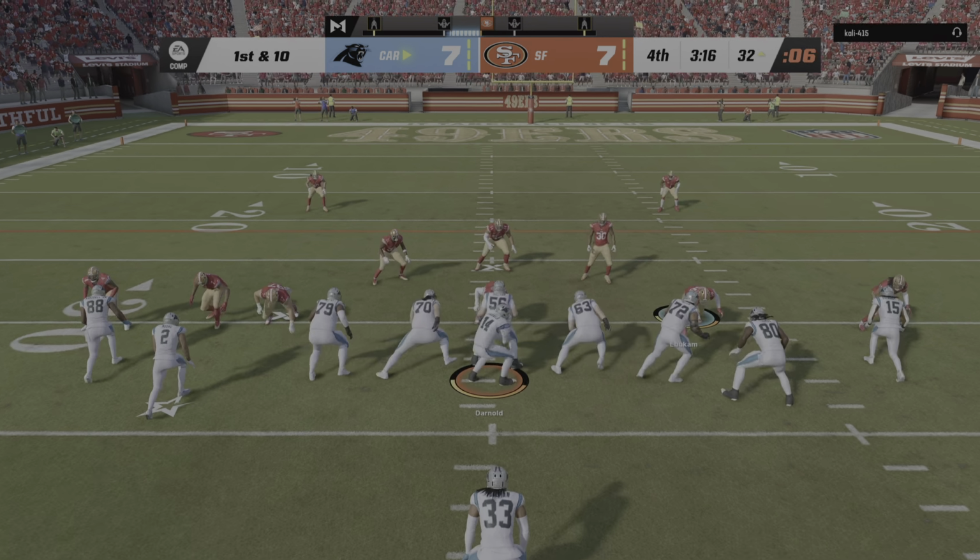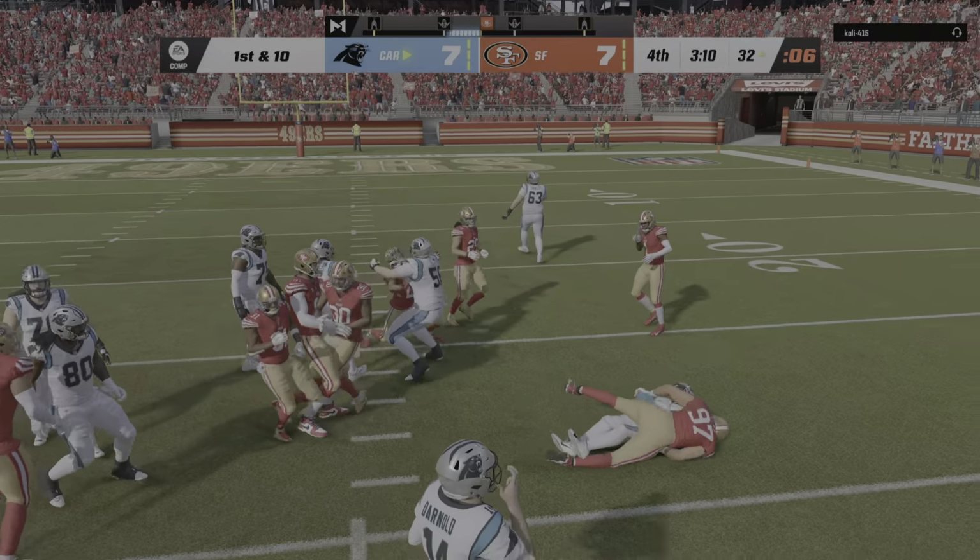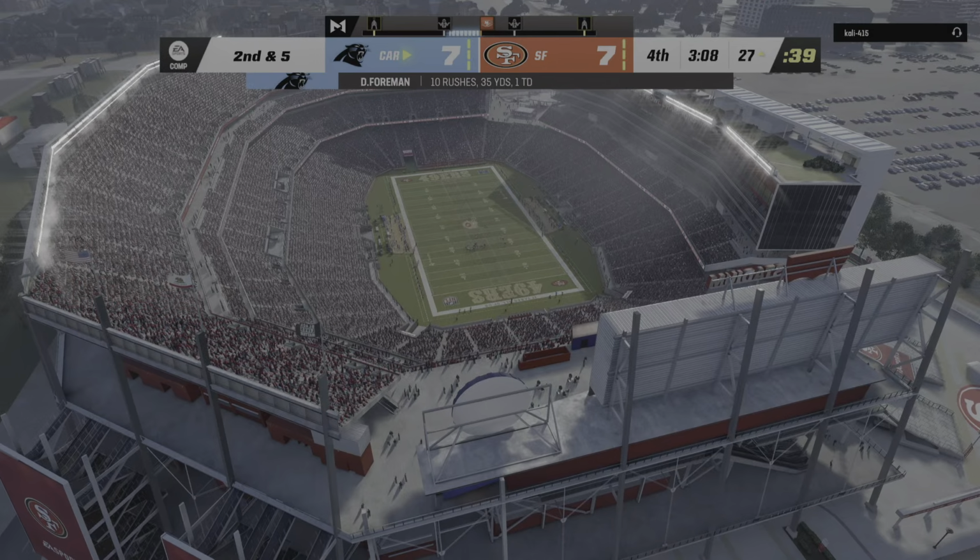Now Foreman. And he'll be brought down at the 27-yard line.